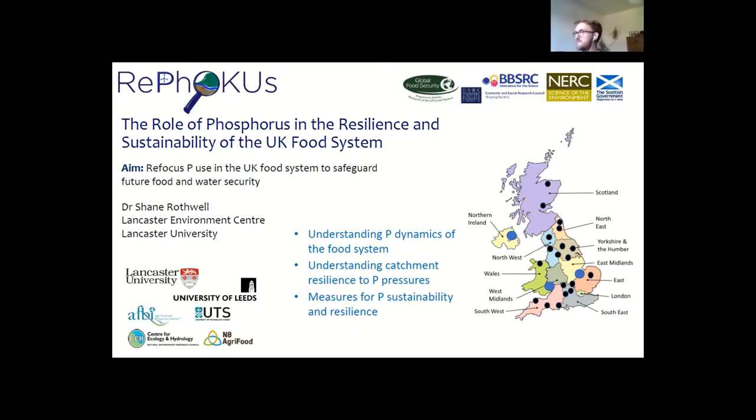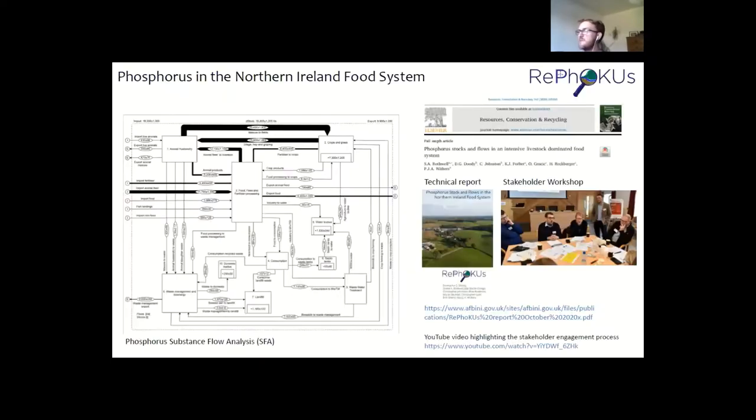So next slide, please. So just to give you a very brief case study of a piece of work that we have done, this was one of our regional pieces of work looking at the Northern Ireland food system. It really was an exercise in stakeholder engagement. So the first stage was to undertake a substance flow analysis, or SFA, for phosphorus in the Northern Ireland food system.